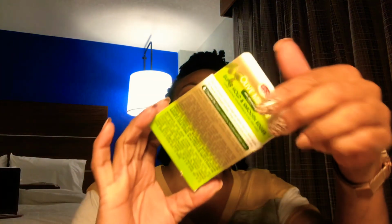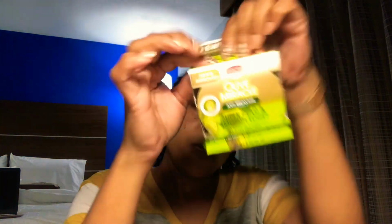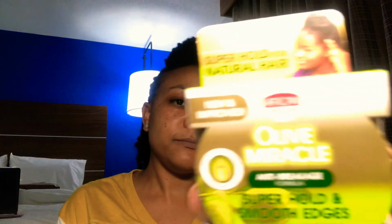I ran across some edge control. This African Pride Olive Miracle Edge Control. And this edge control original price is $3.49, and I got it for $0.87. You heard me, $0.87. And then I ran across the Cantu Edge Control, and its original price is $4.99, and I got it for $1.25.